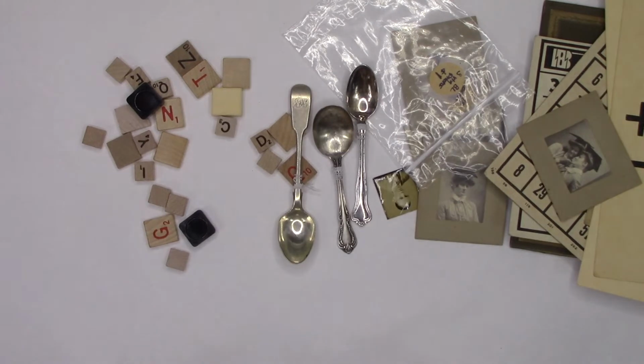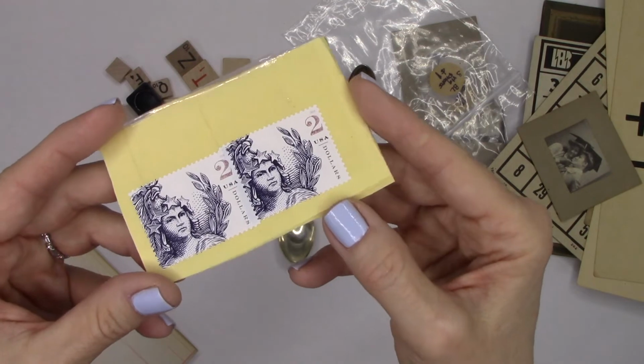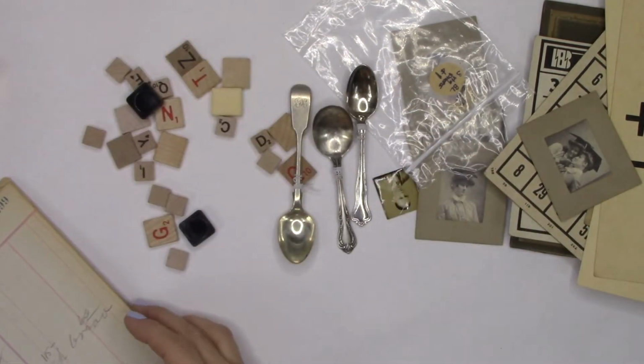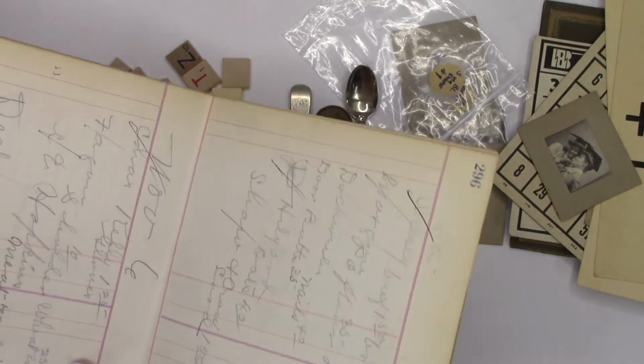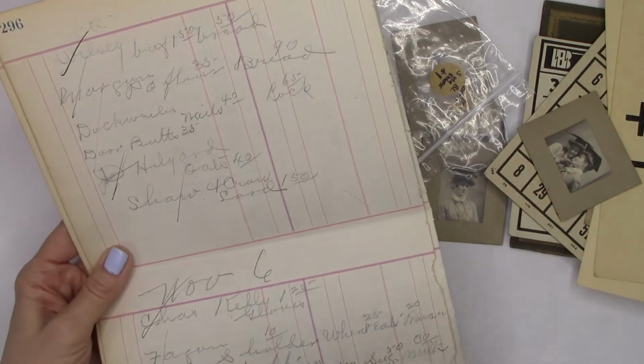Now, I have one more little vintage haulish thing, and actually it was from Happy Mail. Happy Mail from a friend on Instagram. Her name is Marianne, and I saved the stamps that came with the envelope. Thought those were beautiful. And check out these ledger pages that she kindly sent over. Now, I love these ledger pages.